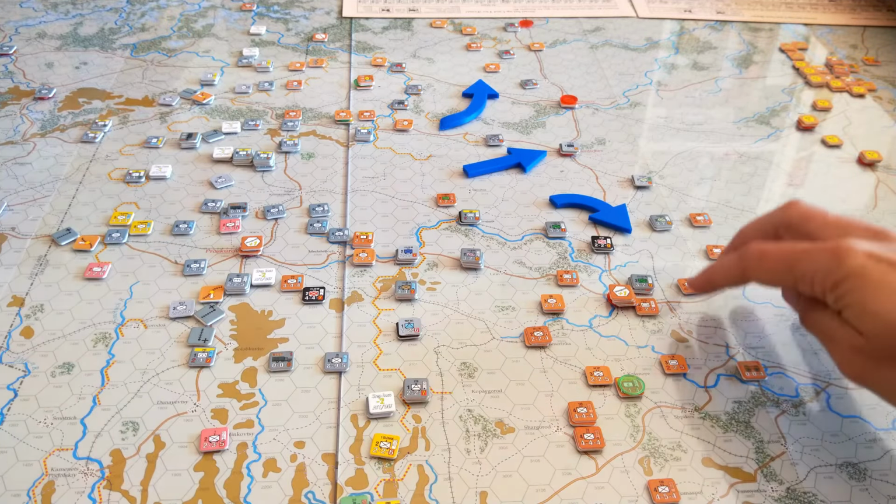And the big question is, what do we do next? Do we drive towards Kiev? Do we wait for the infantry to catch up? The further they push east, the further these little gaps appear, and the further they risk a Russian counterattack, and they risk being cut off from supplies.